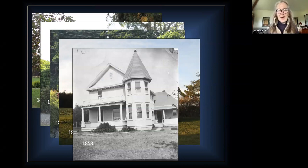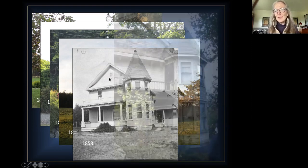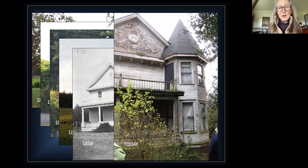This Grand Dame, anybody know which one this is? Harrison, you don't count? This is the William Engle house where Flora Pearson lived. You probably don't know it because you can't see it anymore. It's in the middle of a jungle and it looks more like this, even if you can get in front of the house. So this is a house that is very much on our radar for future trouble.